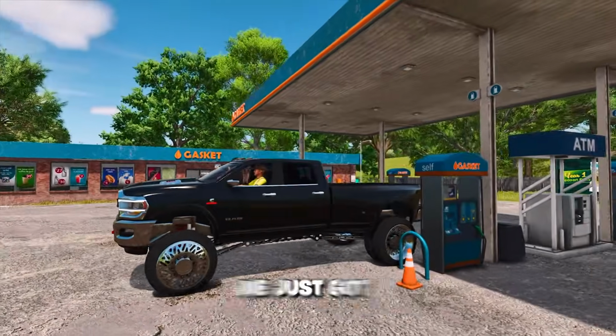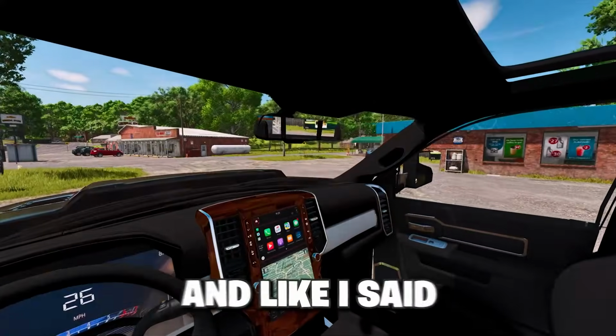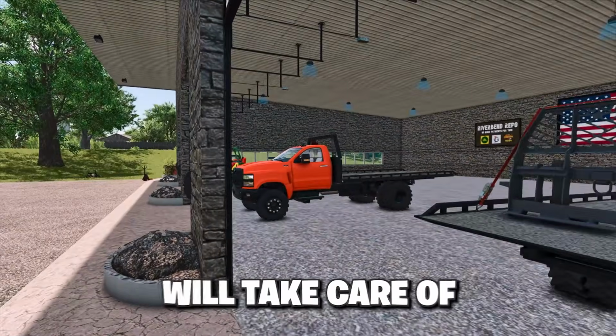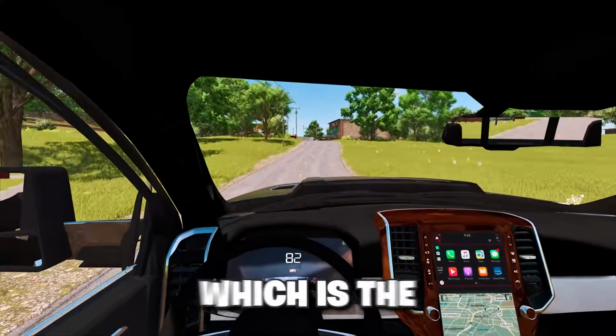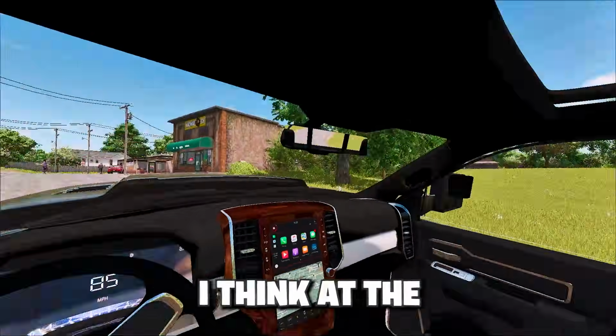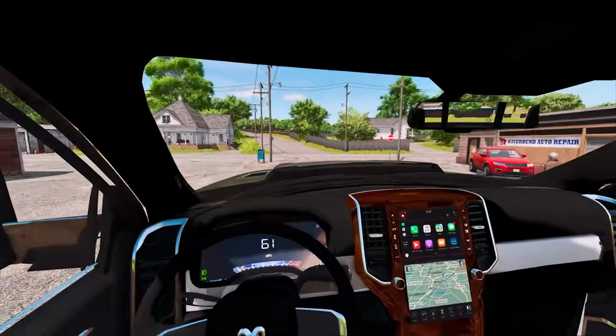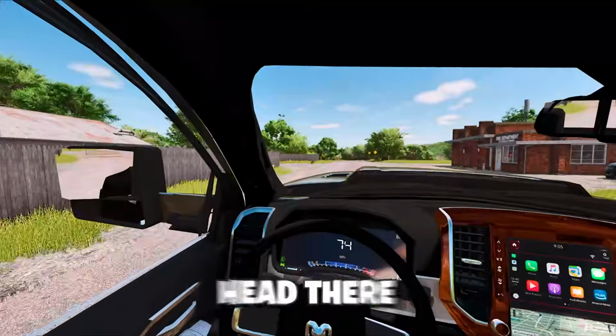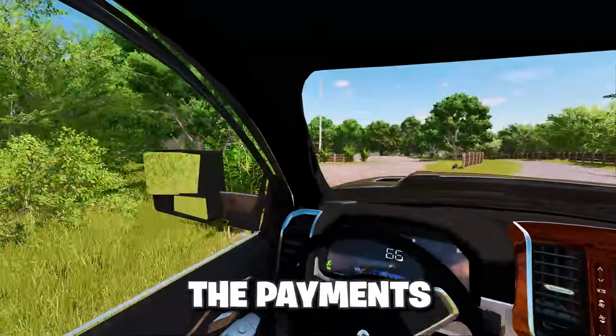Well, good morning, good morning. We just got some fuel in the pickup truck, and like I said, we're heading towards the shop. So game plan is grab a rollback. We'll take care of the easy job for the day, which is the Lambo. Located, I think, at the chocolate factory. That's what I last heard. They make chocolate milk and all other kinds of stuff. So we're going to head there, pick it up. He's not making the payments, the typical repo.